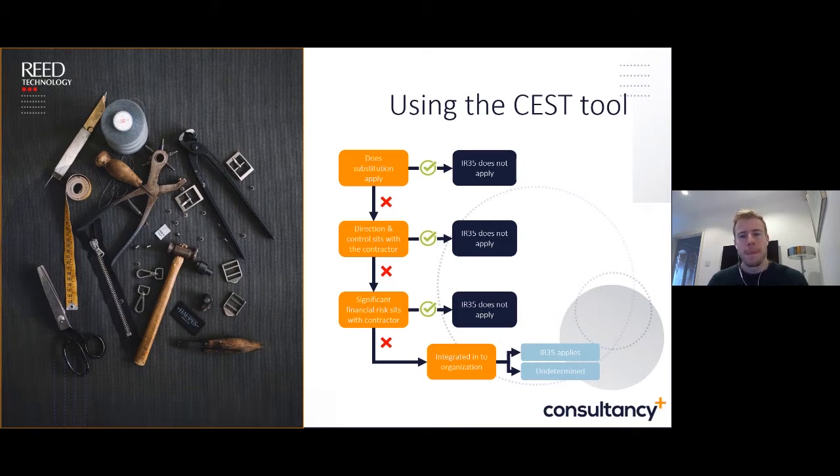So this is a really important point to draw upon. It's really easy, as you can see from this logic, if you say you accept substitution, then it's outside IR35, regardless of what you put into the rest of the test. So it's really easy for you to get hold of this test, say, yes, we accept substitution, and they're outside. And then actually all the other things might point to it being an employment relationship. So if that is the case, you've got to be really certain that you're not able to reject a substitute and that you can stand by that answer.